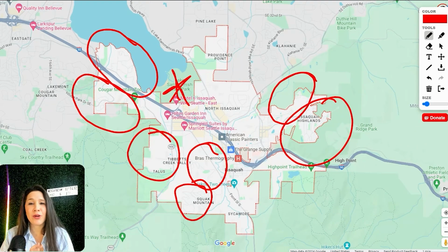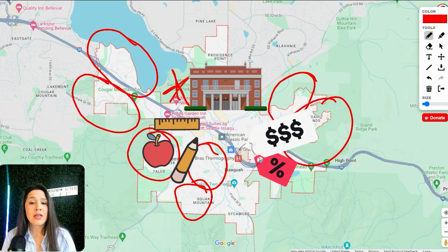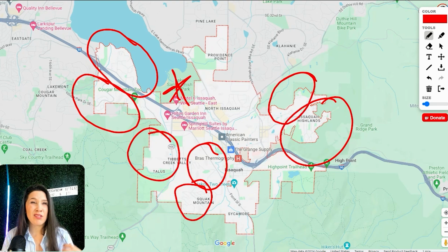So there's no neighborhood that I'm going to talk about today that is particularly so far out in the boonies that you're far from amenities, but there are going to be little nuances in the different neighborhoods as far as housing and prices and schools, and some of the outdoorsy things that are going to be really close to you or a little bit further away.